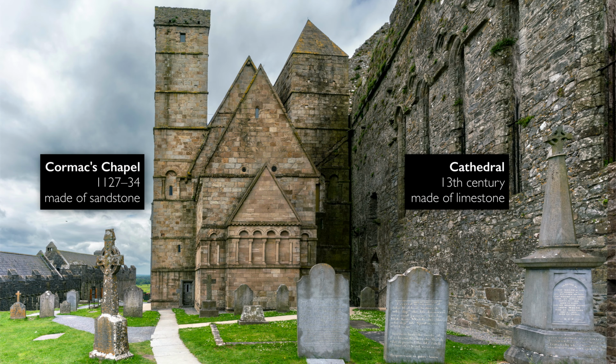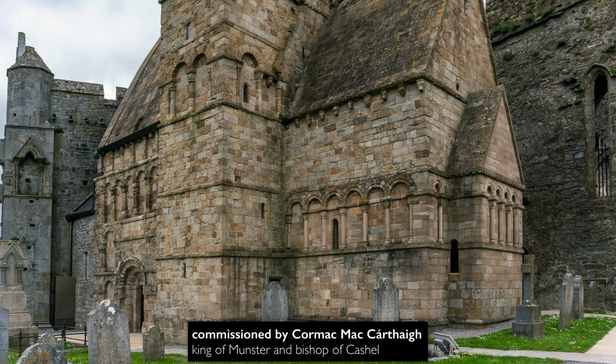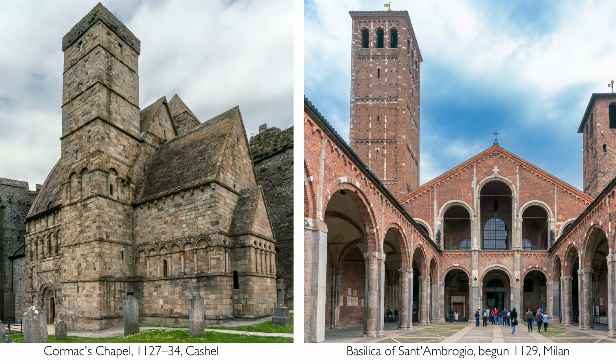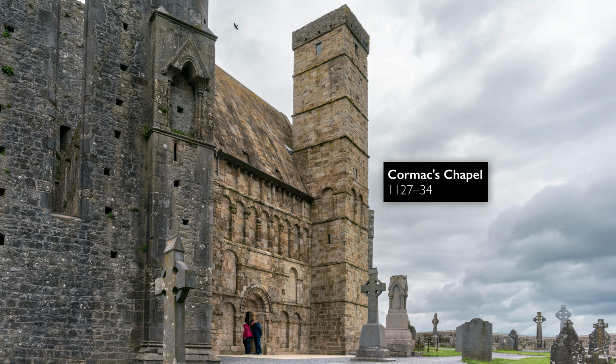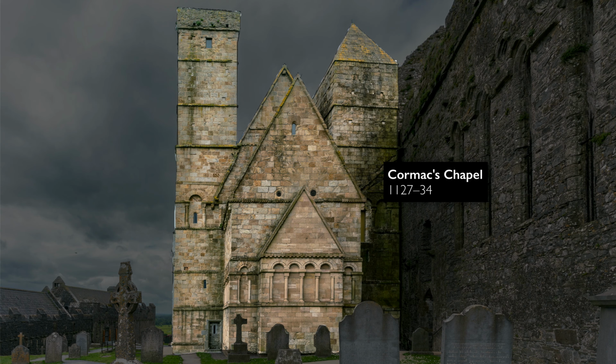But if you walk around the Gothic cathedral, you will notice this lovely building of a golden color made of sandstone that came a distance away. And the warm color of this stone was absolutely appropriate because the man who commissioned this building, Cormac McCarthy, who was the King of Munster, and also the bishop, had gone to the continent and had seen Italianate architecture and had been inspired to bring Italianate architecture back to Ireland. So the building is named for Cormac McCarthy. It is called Cormac's Chapel, and it was built between 1127 and 1134.